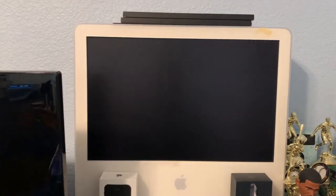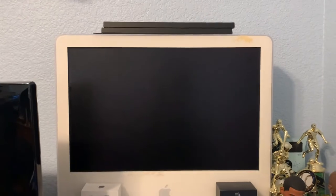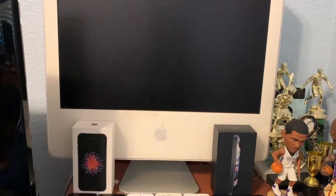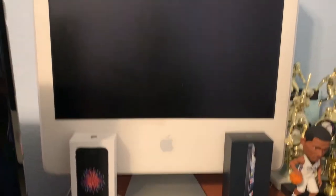I got this from my mom's school, she's a teacher, and they were upgrading to new computers and like Chromebooks and stuff. So they were going to throw this out. We asked them if we could have it, and they said, sure. Also, I've got most of this stuff for free, unless it's like a box of my phone that I had, because then I'd have to pay for the phone. But yeah, I got this for free and it completely works. So this is one of my favorite things in my Apple collection.